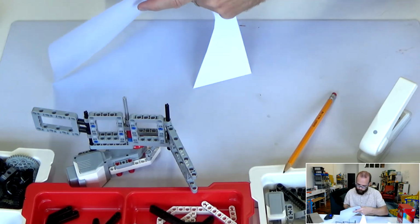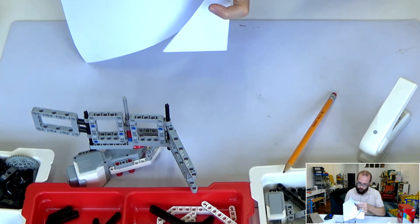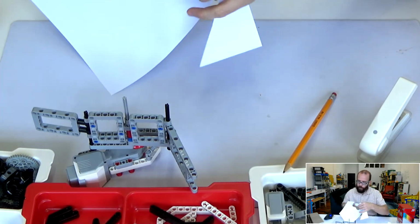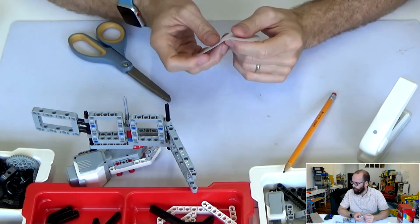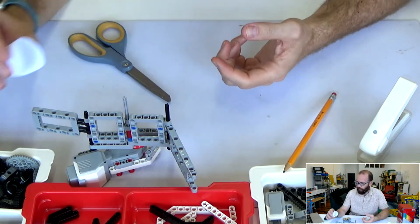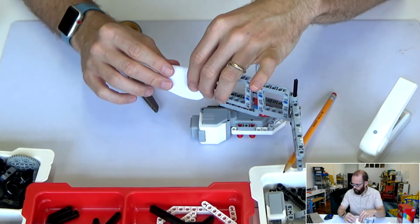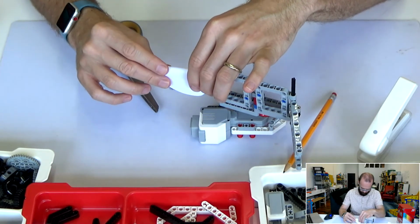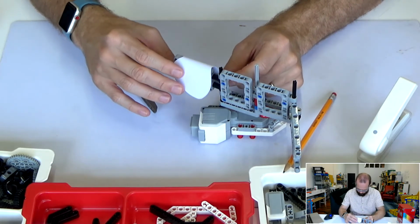Costumes are really fun for Lego robots. We have a ghost costume for one. We've got a Santa Claus costume. We've got a butterfly. This one, they're not there anymore, I know that. But I got this at the one in Soho.